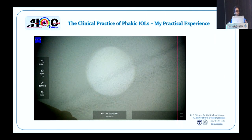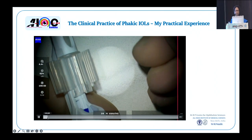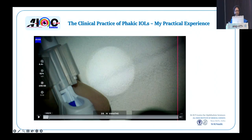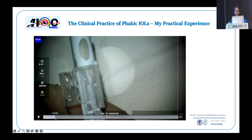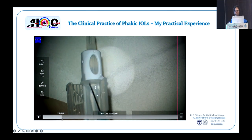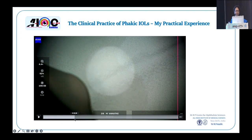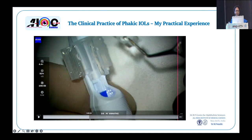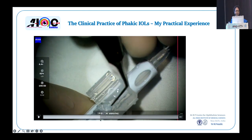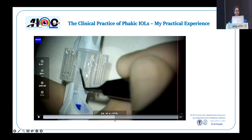And a quick look at the loading system again has been made very easy and very comparable to what we have with ICL, so that we don't have confusion with this patient. I'll speed it up for you, so you won't run it slowly, but this is very user-friendly, and you could load it yourself here. So there you find the cartridge which you open up and place here. The lens is taken out from its holding container here, and you could just easily handle it with your McPherson's or any other atraumatic forceps you want to use to hold it.